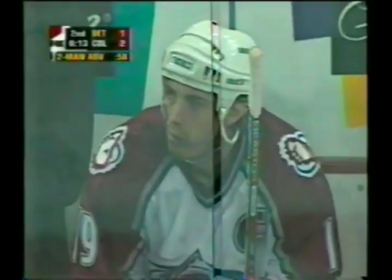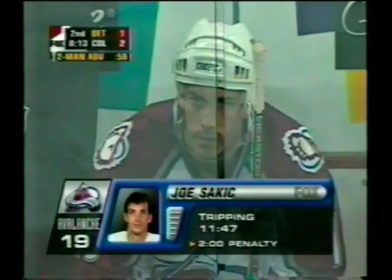The referee in that situation has no choice but to make a call. No choice. Sakic, I don't think deliberately put his knee out because he was there in position early. But then he partially lost his balance and he was stuck. He got the leg out. There's no doubt it's knee on knee. Joe Sakic is not a player that plays knee on knee, believe me. 23 shots to 10 Detroit.